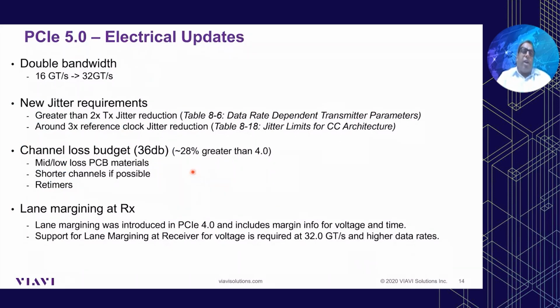The Gen5 electrical updates: electrically you've moved from Gen4, which was 16 giga transfers per second, to 32 giga transfers per second. Jitter is 2 times, and around 3 times the reference clock jitter reduction. I've basically referenced the sections in the spec that you can refer to. Channel loss budgets are around 28% greater than Gen 4.